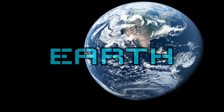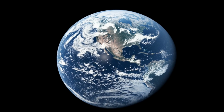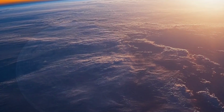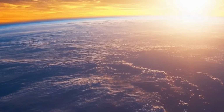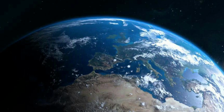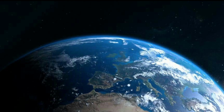Earth. Now we come to Earth, our planet, unique so far in that it harbors life as we know it. It sits at just the right distance from the Sun, neither too hot nor too cold, and has an oxygen-rich atmosphere that protects us from harmful solar radiation. Oceans, continents, polar ice caps, forests, deserts. The variety of environments on Earth is astounding.